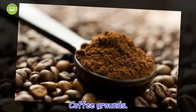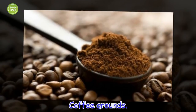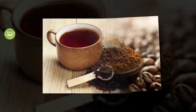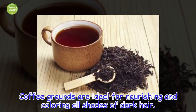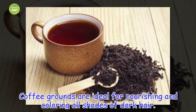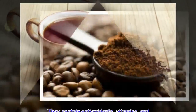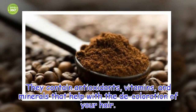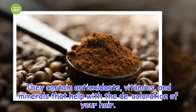Coffee grounds. Coffee grounds are ideal for nourishing and coloring all shades of dark hair. They contain antioxidants, vitamins, and minerals that help with the discoloration of your hair.